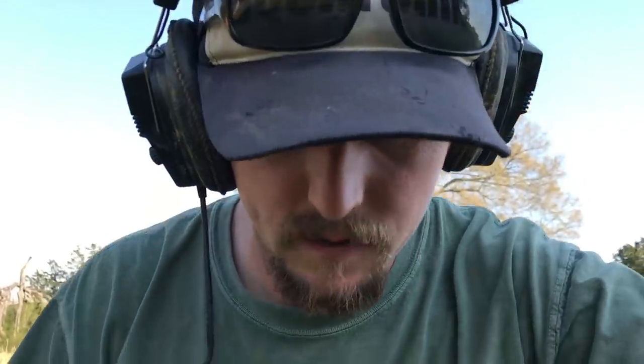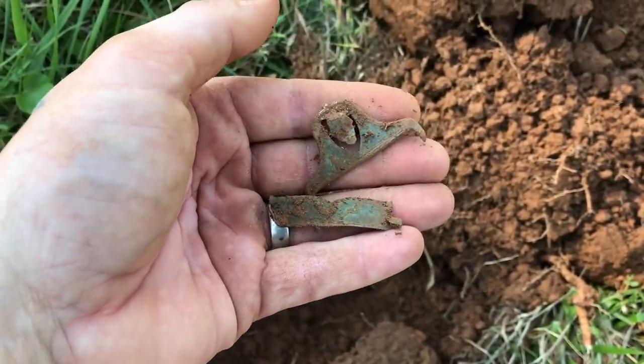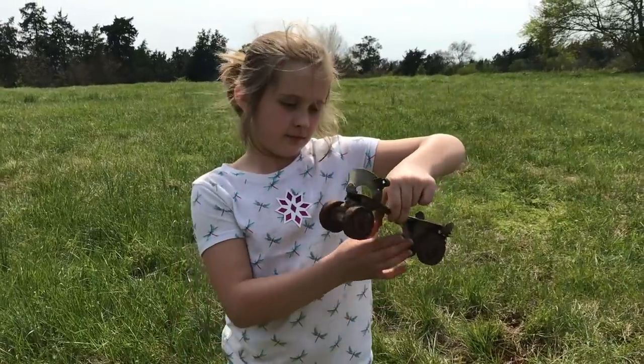What's up, guys? I told Brandon that I was going to dig one more target before we did the wrap up, since we did have a good day. So I actually dug two targets because the one was a nail and I wanted to end it with something non-ferrous. And I just did that. Check it out. Cool little suspender clip. Pretty sweet.